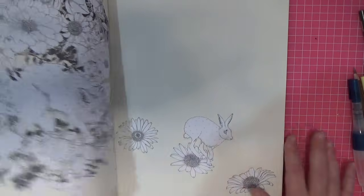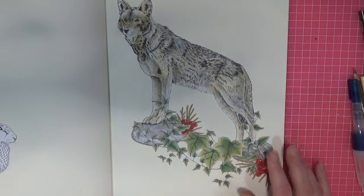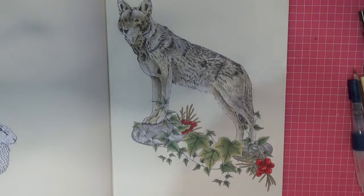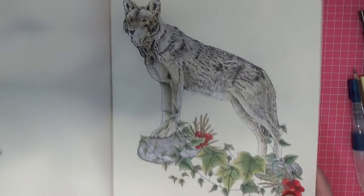So you'd probably be best with some kind of water medium on it. Yeah, so just distress ink and Lightfast pencils. And I think I chose the Lightfast pencils because I love their greens. But yeah, I'm really pleased with how he came out.